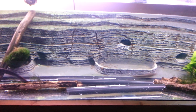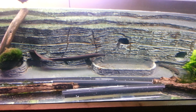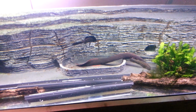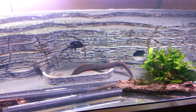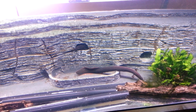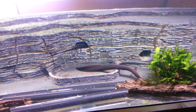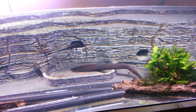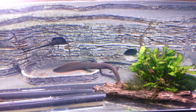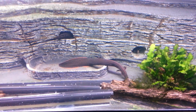You notice that my Demasani's gone. The last water change, he started picking on my eel, and I was going to have no part of that. So I called around to see if I could find a fish store that would take him, and none locally would. So he ended up, regrettably, just getting flushed, because I wasn't going to have a $10 fish picking on my $100 fish.